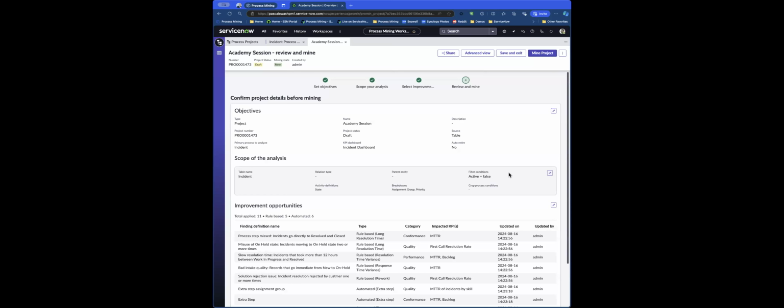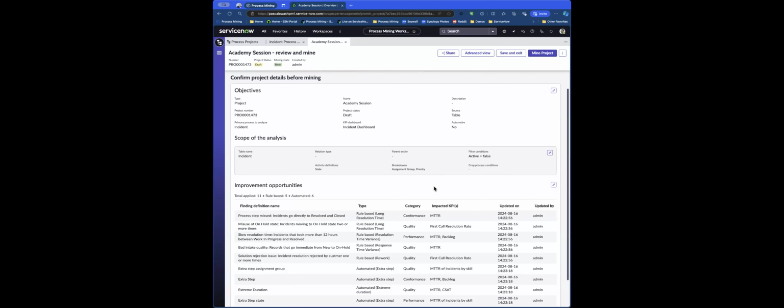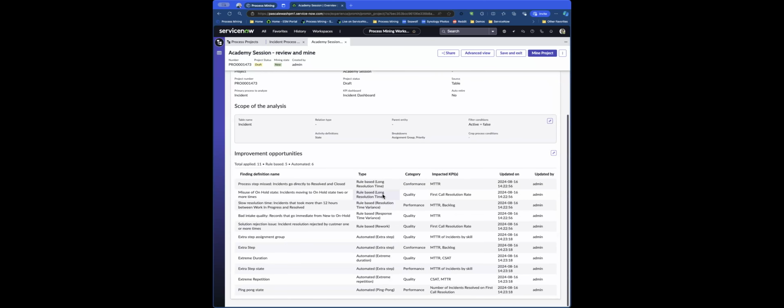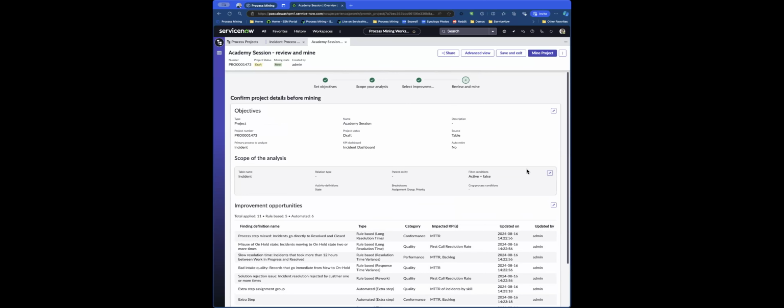Next, we hit review and mine. My project is complete. It's going to now ask me, hey, look, all the work we've done, this is the scope of the project. Table name is incident. We're looking at state. We have assignment group and priority. And we've applied all these improvement opportunities. And these are the opportunities that are going to get exposed once we mine very quickly, right? Right in the first page, which is great. So I don't have to go and figure out, it's going to tell me based on these rules, these finding definitions, where my inefficiencies are. And then we can hit mine project.